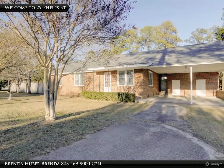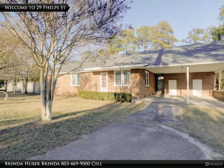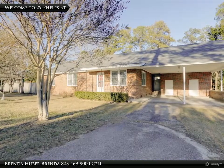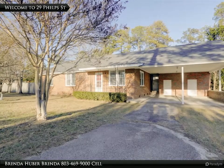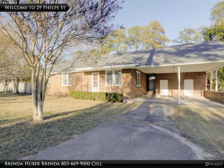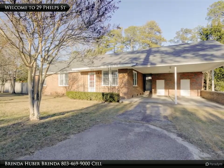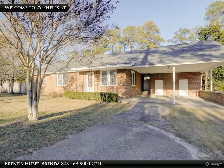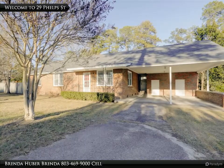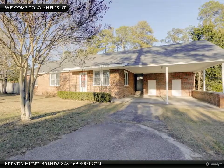Welcome to 29 Phelps Street, where Alice Drive Elementary and Middle Schools complete this 3 bedrooms and 2 baths brick home. Enjoy real hardwood floors in the great room, dining room and all 3 bedrooms. The master bath is updated and increased in size and has a walk-in closet for the master bedroom. The exterior trim and soffits have new paint, and some rooms have fresh paint. There is also a double carport with storage rooms, a fenced corner yard, and a home warranty.